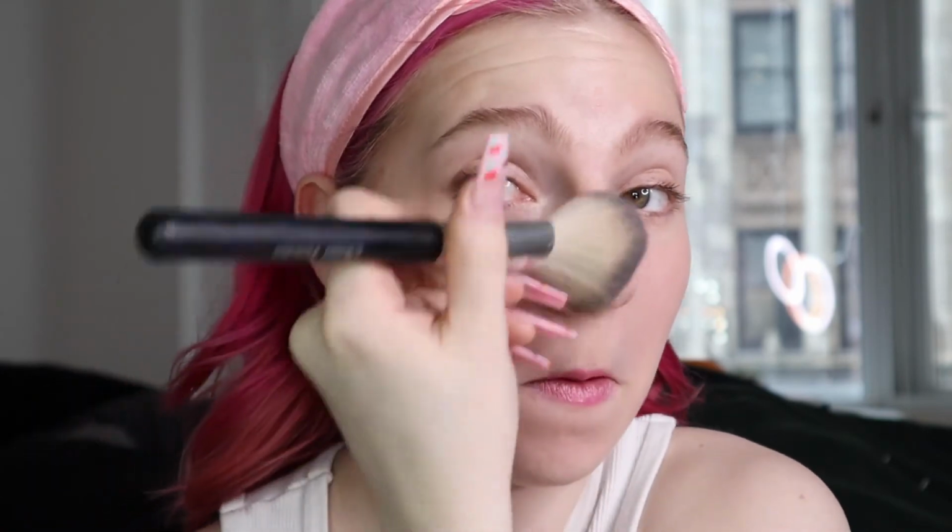I've been using this Jaclyn Hill brightening and setting palette. I really like this. I think it's a very, very underrated product. I literally just mix them all together. I just like to set over the whole face very lightly, and then I want to take away this powdery look. So for that, I use the Hero Force Shield Supercharged Reset Mist. I love a good mist. Look at that glow.